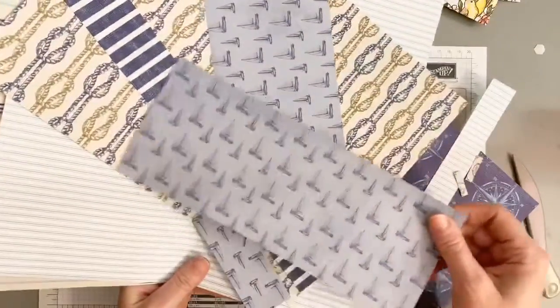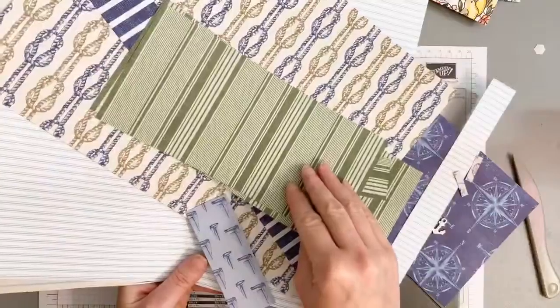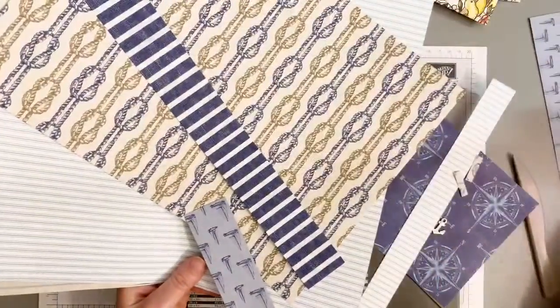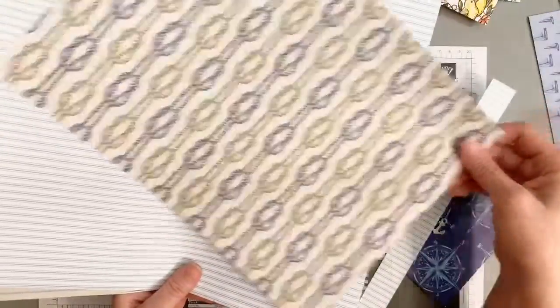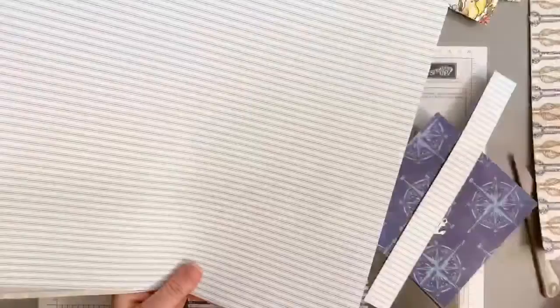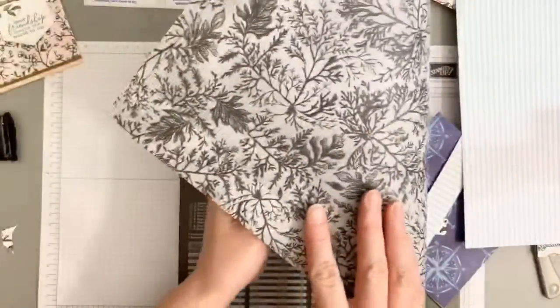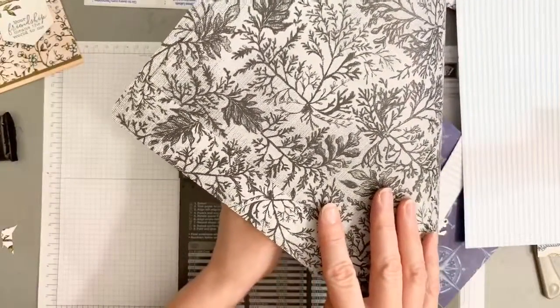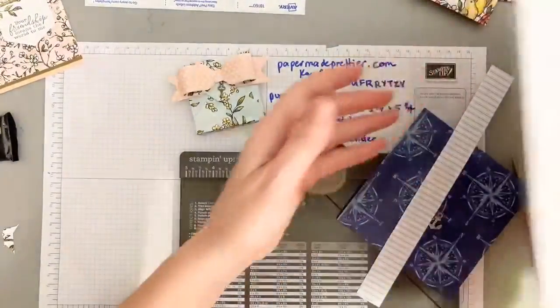We have, this just looks like a Nautica shirt. I love it. We've got some pretty olive tones, a little stripe, the knot paper with some cute table that looks like Wendy's. Cute paper that looks like a Wendy's table. We've got lots of pretty stripes and an interesting undersea deal. I love the pink too, Dana, I agree.